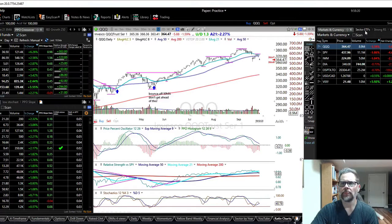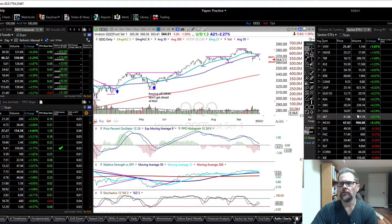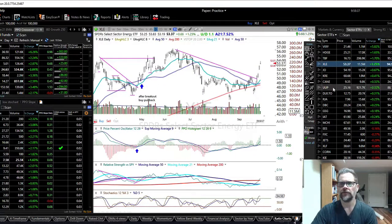So, when the markets aren't looking great, it's not an opportune time to be buying, to go long at least. There are still some ETFs that are options to get into.